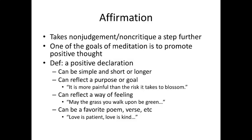It can be a favorite poem or a verse or song lyrics that are really inspiring to you. This one has some religious undertones, but a common one that people will use is the "love is patient, love is kind" verse. Again, if you've got a poem that you like, or song lyrics that you really like that are very positive, you can use those as your affirmation. So really the only thing that you're bound by is that it's positive in nature.